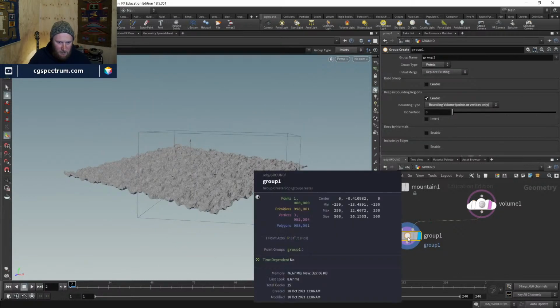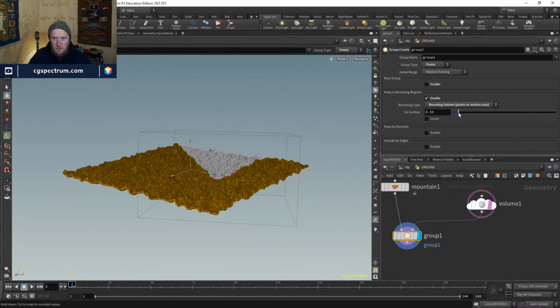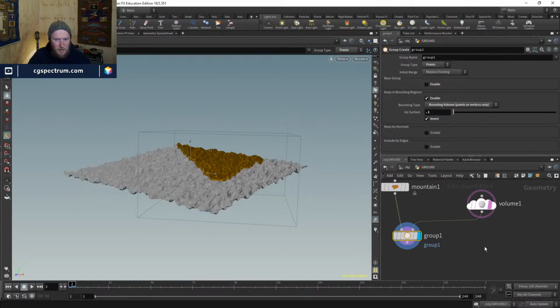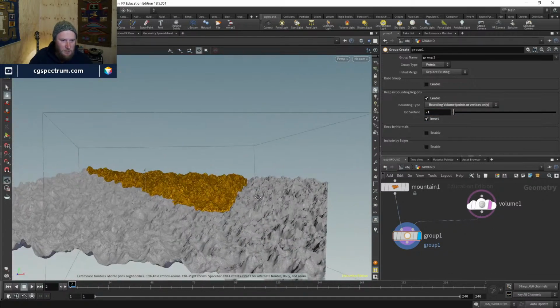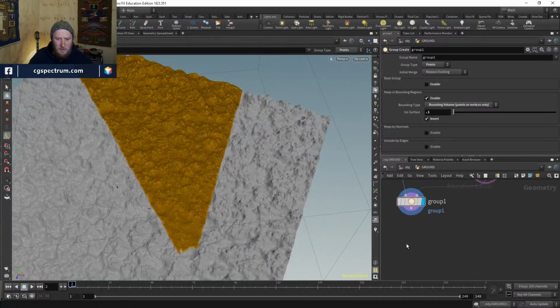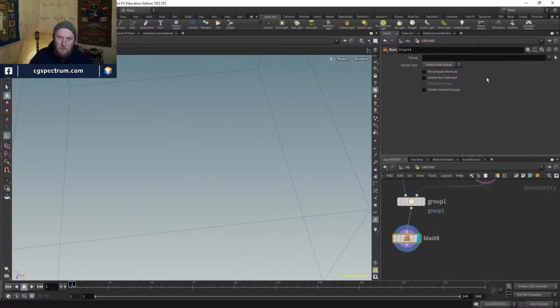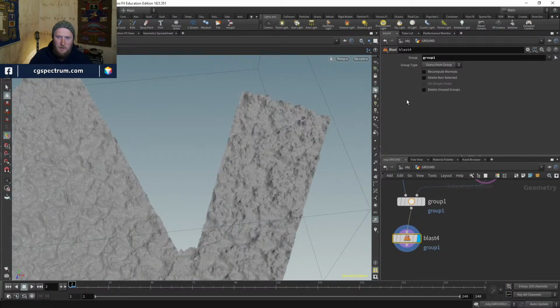Can't really see anything being selected there. Oh, that's why. I need to invert it because it's a Houdini volume. It does kind of the opposite. So there we go. There's my frustum. It's really kind of handy to know where that area is that I should be focusing on.